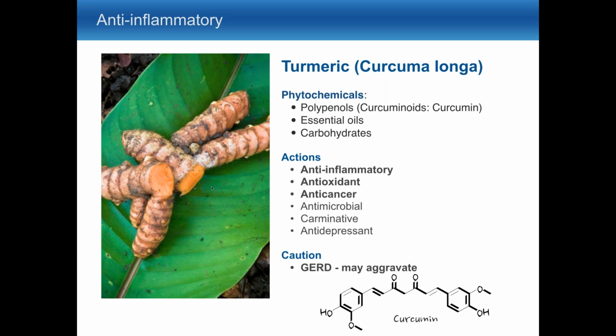Now, I do add it sometimes to my shake, just blend it up and throw it in there, just to get a little bit in my diet here and there, because I think I mentioned earlier that in India, they have probably the lowest risk of cancer in the world, even though they're really polluted, because they consume a lot of curcumin in their diet. So it has a positive anti-cancer effect. It's good for heart disease.